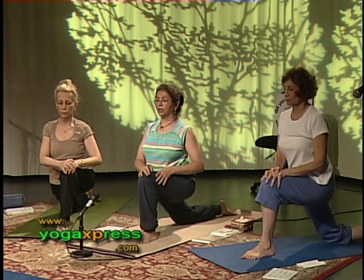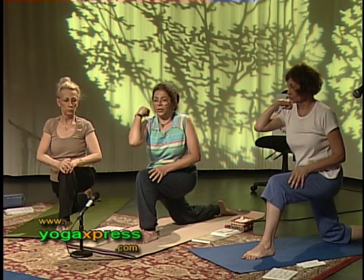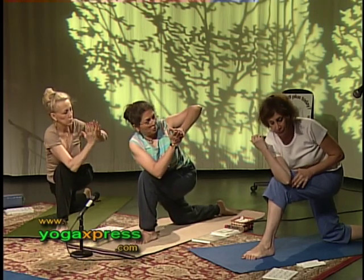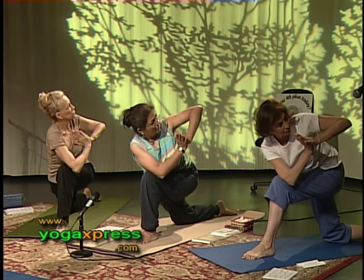Bring your pelvis as close to the floor, and then take your left elbow, keep inhaling. Exhale, bring your left elbow over your left knee, your right elbow over your left knee. Place your left palm over your right palm and look up to the left.